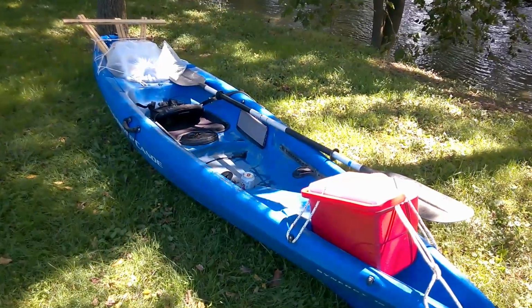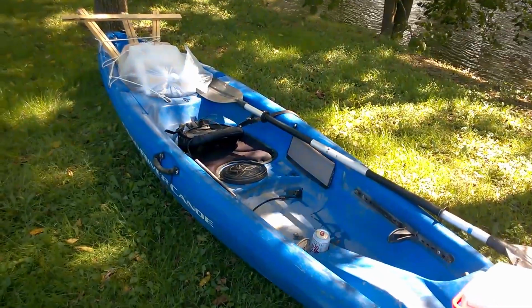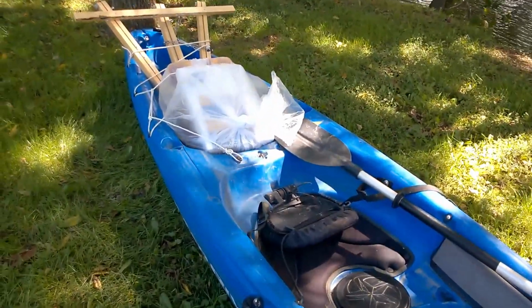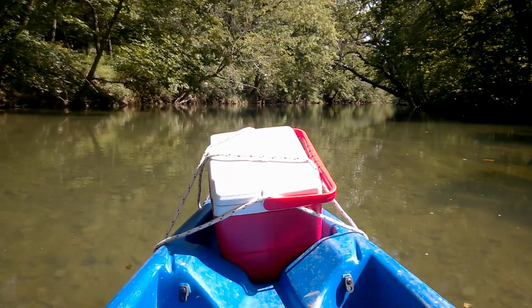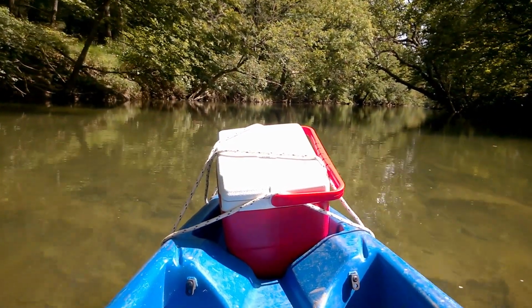Now I've got the kayak ready to go in the water. Everything tied down so that worst case nothing falls out and floats off. Should be good to go. It's a beautiful day to be heading down the river. Really couldn't ask for a prettier day to be on the river.